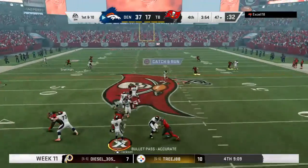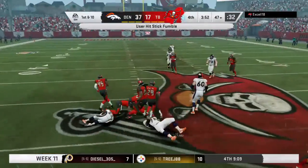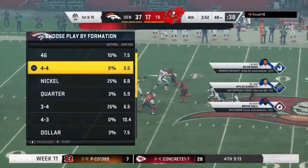Here's Jackson to throw. Got his man complete over the middle. That's Bowman. Now loose football. The ball comes out, and it's picked up by the Buccaneers.